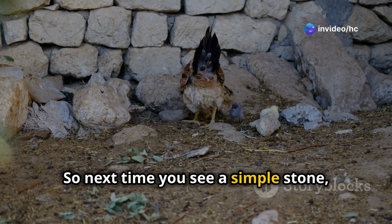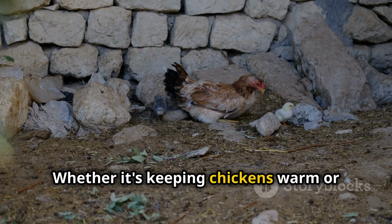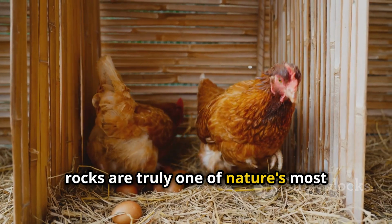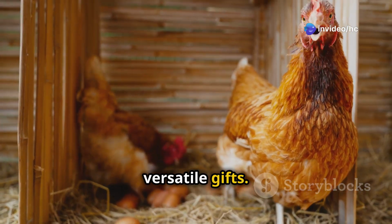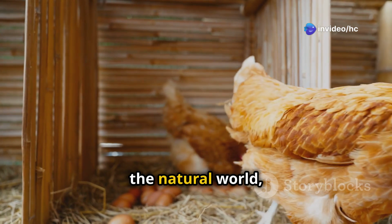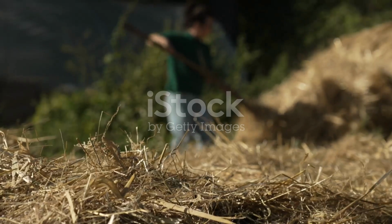So next time you see a simple stone, remember the incredible potential it holds. Whether it's keeping chickens warm or forming the foundation of our homes, rocks are truly one of nature's most versatile gifts. The Amish have shown us that with a little creativity and a lot of respect for the natural world, we can find solutions that are both effective and sustainable.